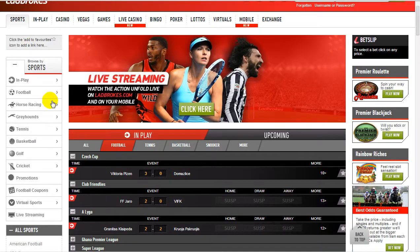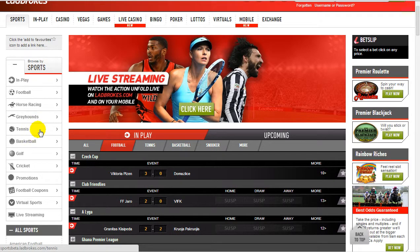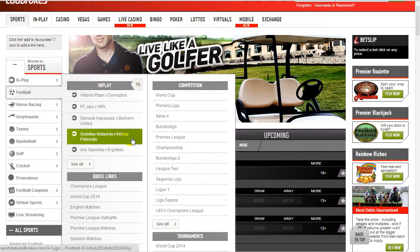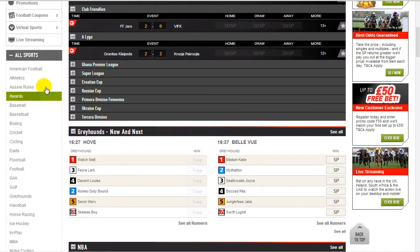What we will say, a frustrating thing we found with the site, are these little pop-up menus when you hover your mouse over and it takes a couple of seconds. You don't really know if they're going to come in or not, and we'd rather click and go to a page and then have a list to choose from to get to where we need to be.